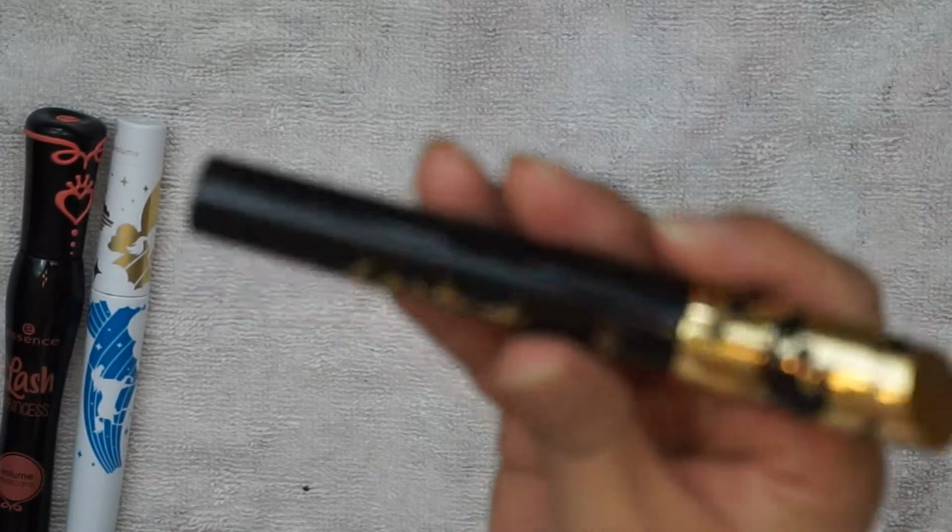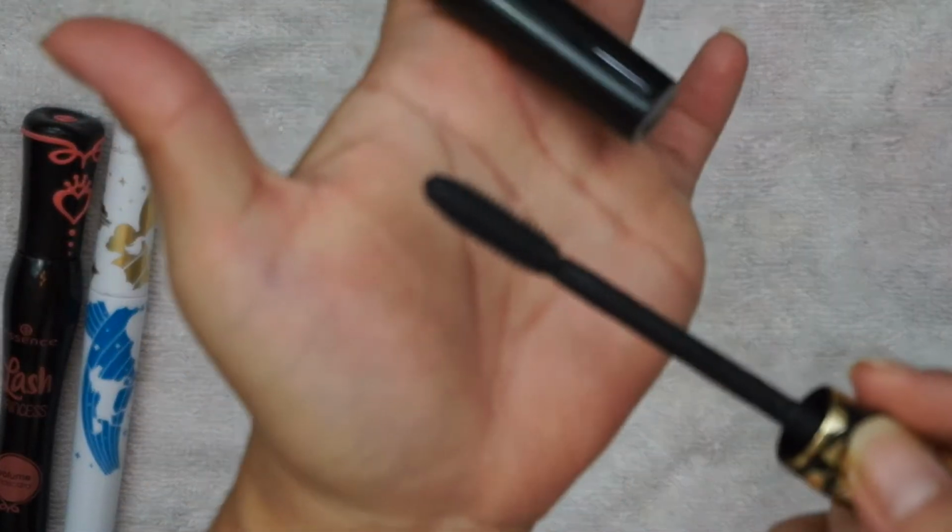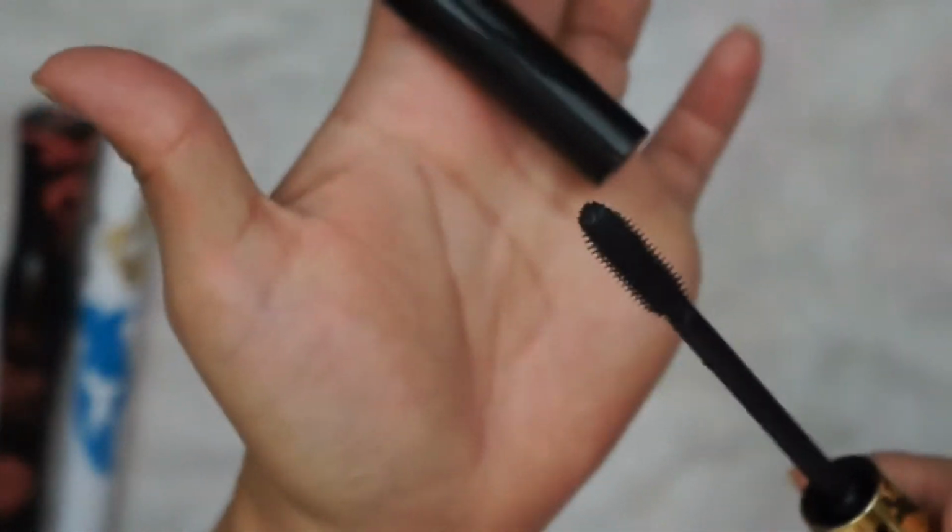I have another one of these that I'm currently using, and it is the Tartist mascara. This is what the wand looks like, and it just gives me a really nice natural lash look. So I've been loving that lately. But yeah, those are the mascaras I used up.